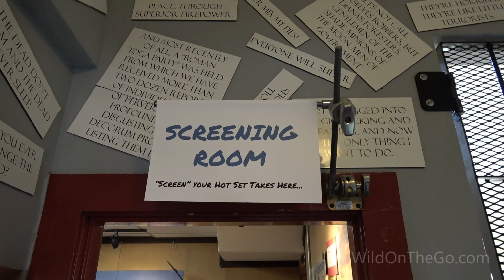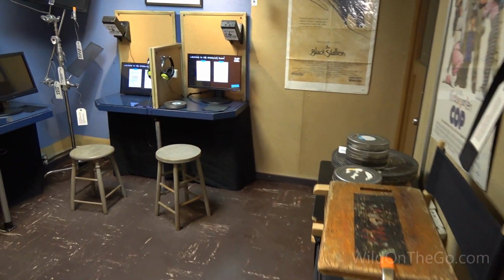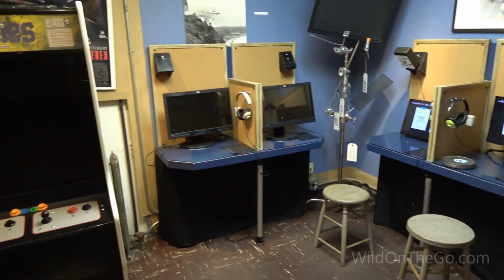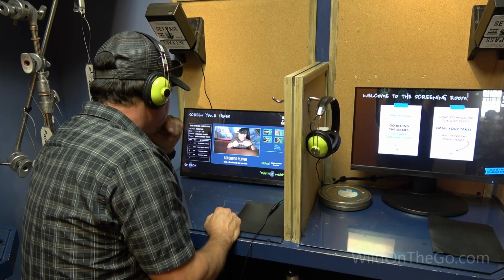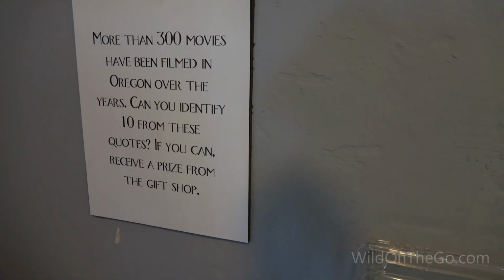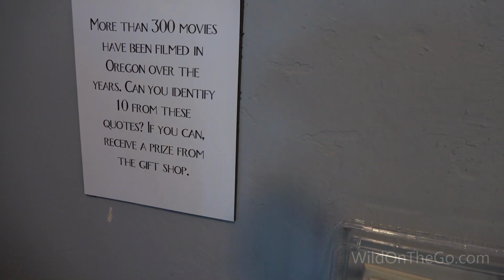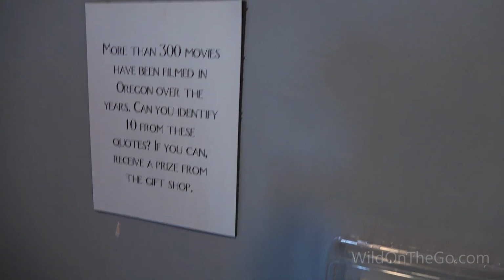So this is the screening room where you can screen your hot set takes here. After you've filmed everything, you can come in here and screen it. More than 300 movies have been filmed in Oregon over the years. Can you identify 10 from these quotes? If you can, you receive a prize from the gift shop.